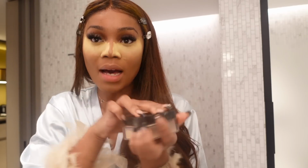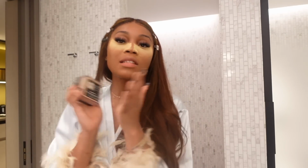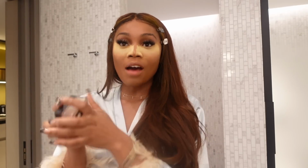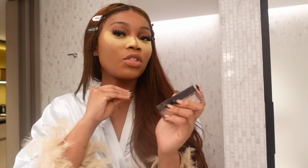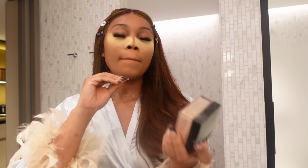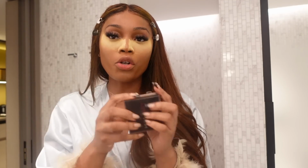This is the best baking powder, under eye powder ever. This will transform your life. I have used a lot of other under eye powders, but I honestly feel like this is the easiest. It melts into your skin beautifully. You really do not have to do a lot with this product.